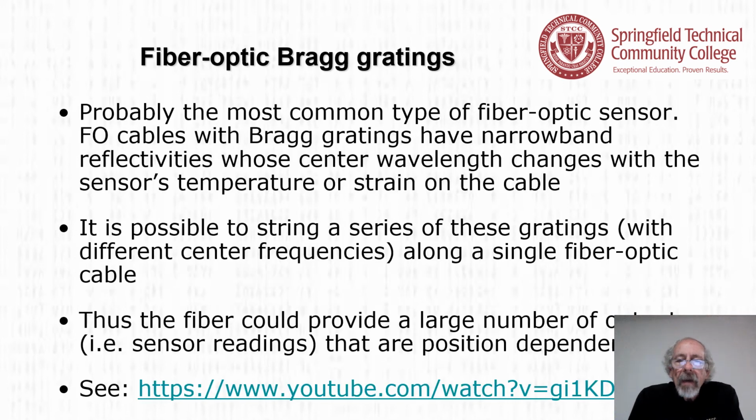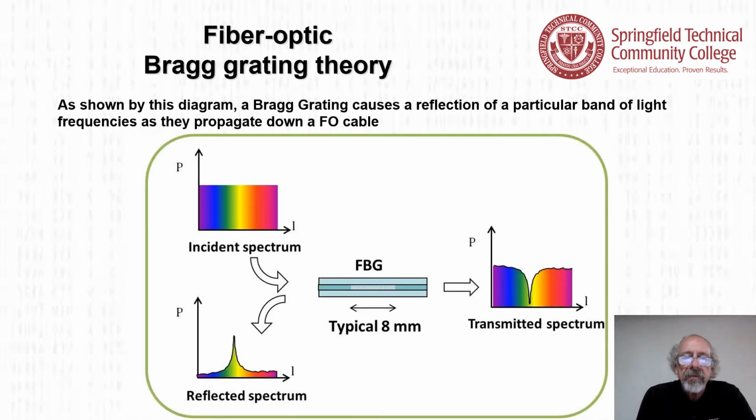So probably the most common type of fiber optic sensor: fiber optic cables with Bragg gratings have narrow band reflectivities with center wavelength changes with the sensor's temperature or strain on the cable. So it is possible to string a series of these gratings with different center frequencies along a single fiber optic cable. Thus, the fiber could provide a large number of outputs, that is, sensor readings, that are position dependent. And again, there's a YouTube video here you might take a look at about this type of technology.